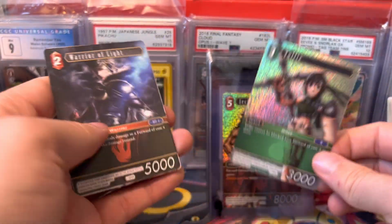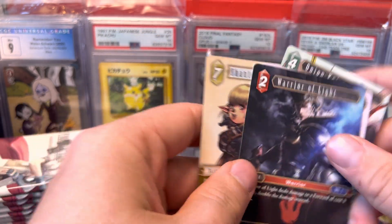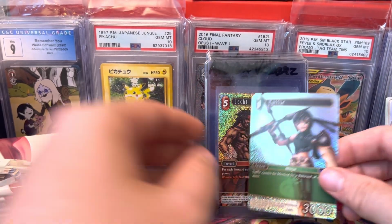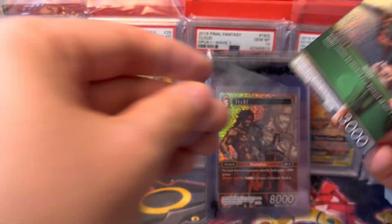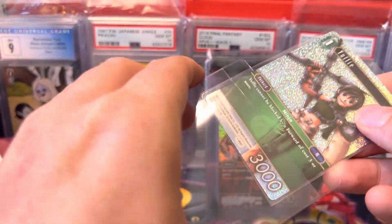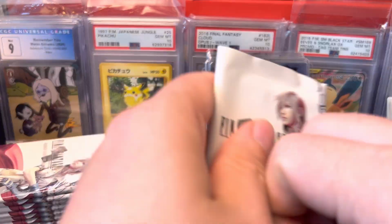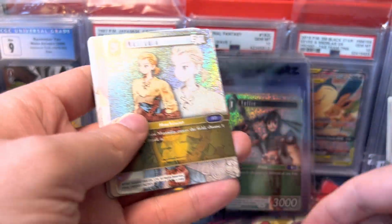So we got Yuffie. If we could get... Oh, there's a legendary Shantoto back there. I'm going to leave this over here for the moment. Let's sort the common and commons at the end. So here's Yuffie. All the hollows need to go. And then we'll get the good non-hollows out as well. All right, we're going to step it up. We're going to go a little bit faster.